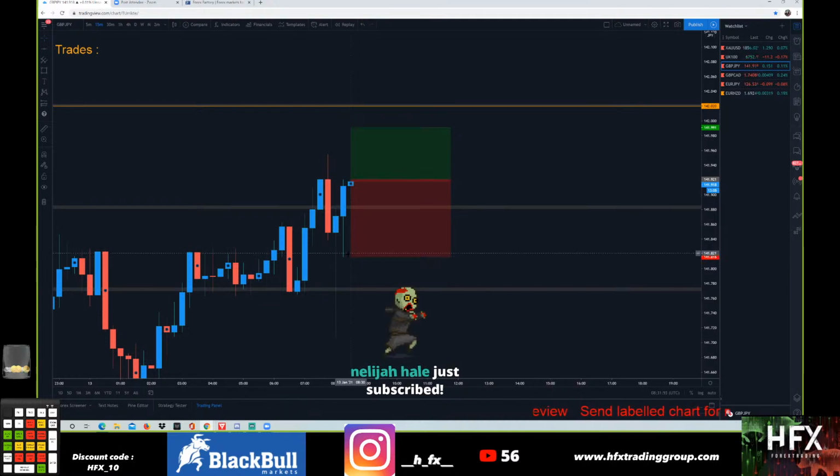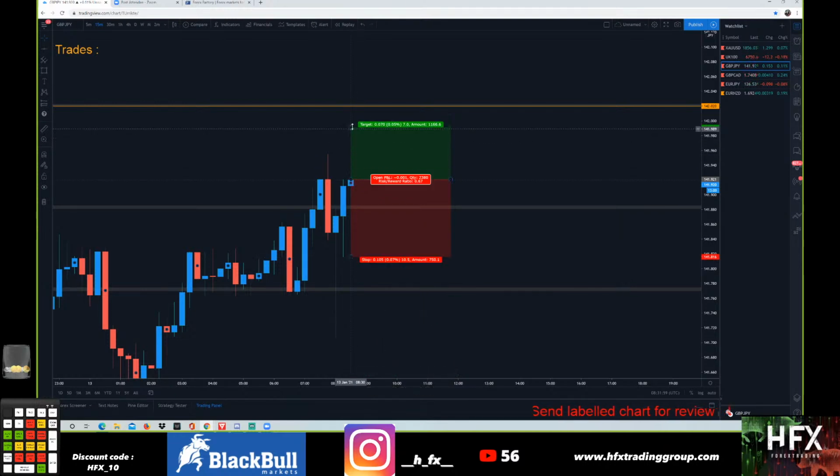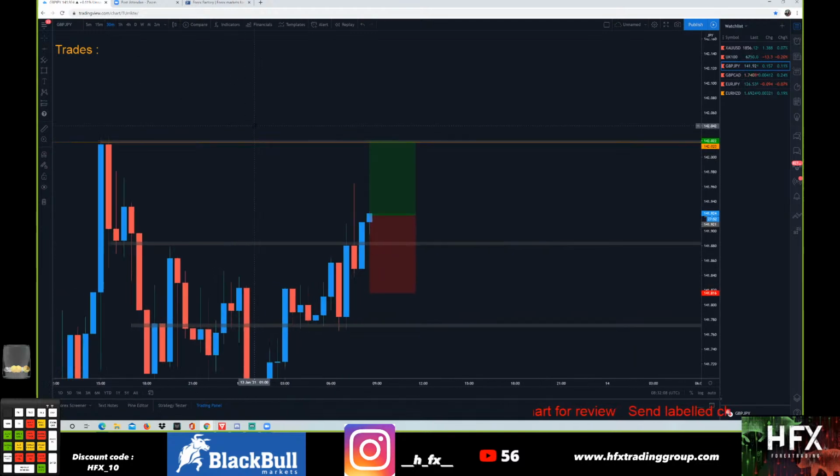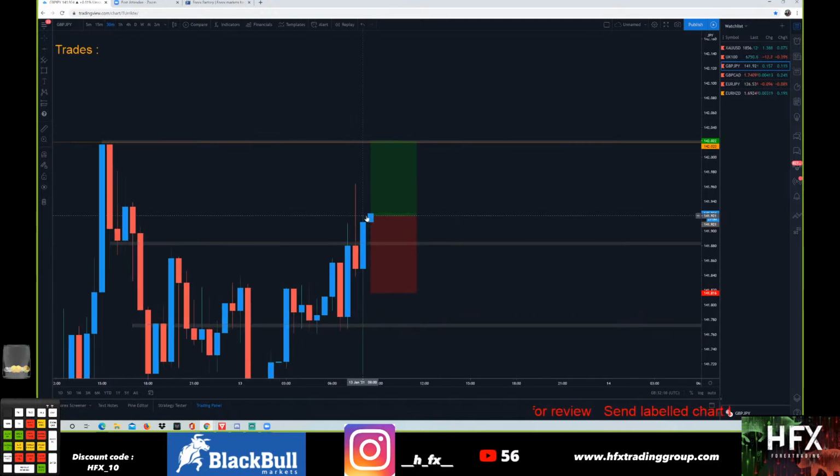I'm going to keep the stop loss originally below the previous 15-minute candle. We're going to target 142 and then see if we can let a runner run at that point. But yeah, I think at this point we should continue moving up. But I got slipped the tiniest bit.